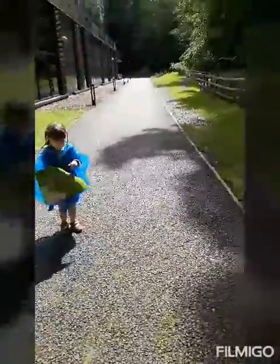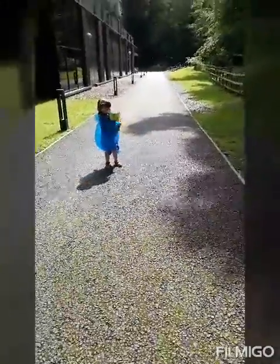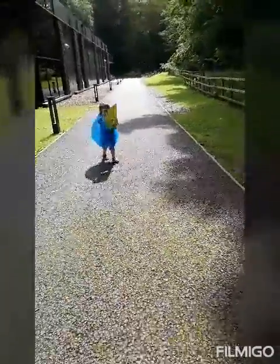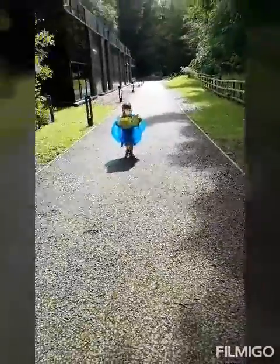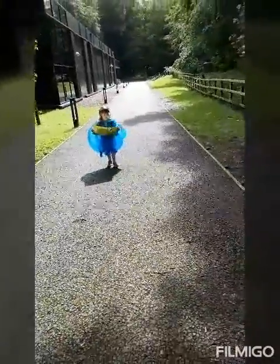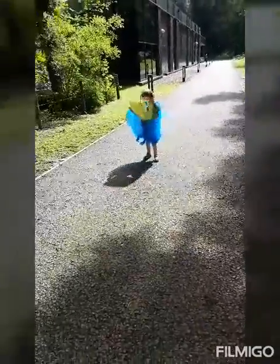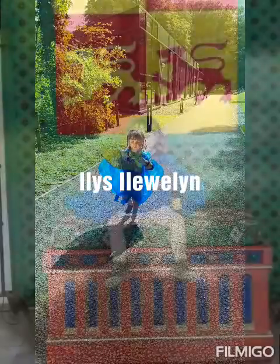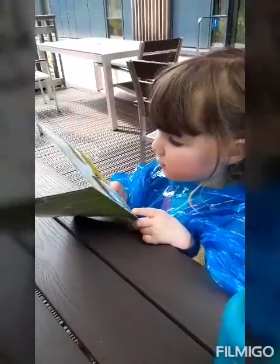Rosie's having a look at our map. Come on, you keep walking. We're going to go and see at least one more house before we have our lunch, Babs. Up there, it's up there. Been here just under an hour. Rosie's hungry. We're stopping for an early lunch.